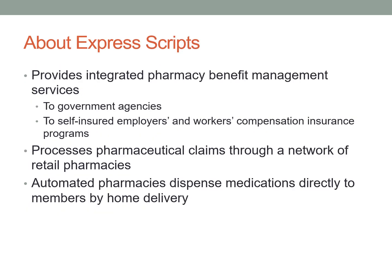Express Scripts is one of the largest pharmacy benefit management services companies in the US. They provide pharmacy services to government agencies, self-insured employees and workers. They also process claims through a network of pharmacies. They handle automated home deliveries. We had some references that explained to us how the employee tracking system works at the company currently, which gave us an idea to propose an advanced solution to address the issues that they are facing.